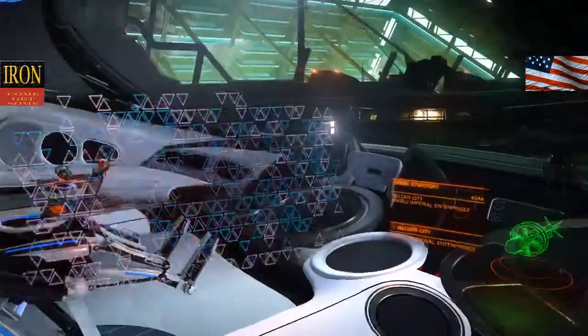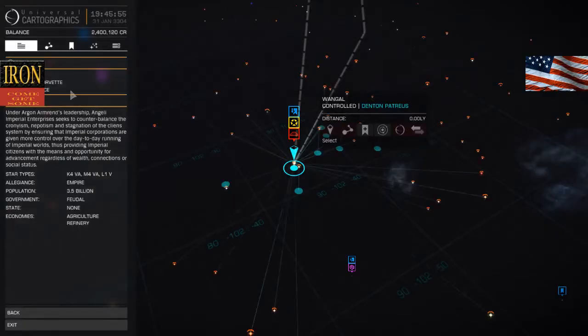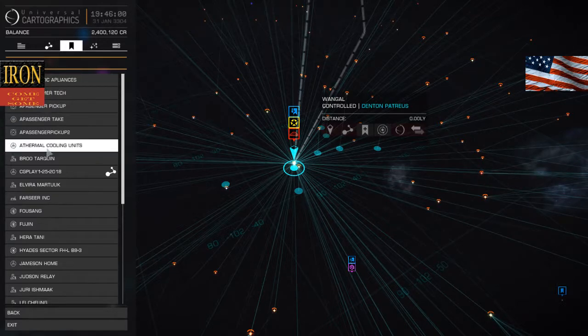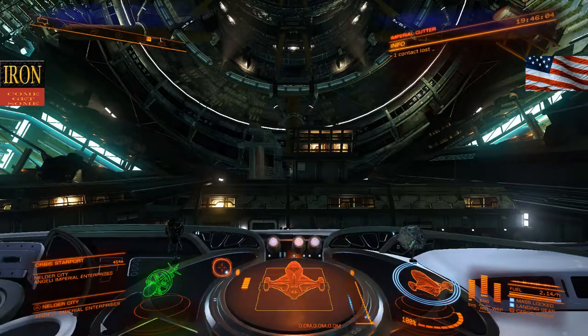So I put it under here, as that's what I was talking about before. I put it under here, AA thermal cooling units. We'll get back there. Do that. We'll run another load.